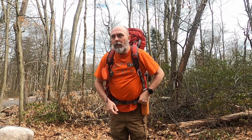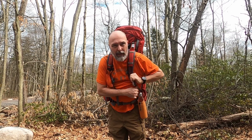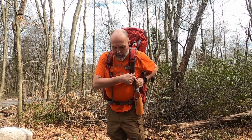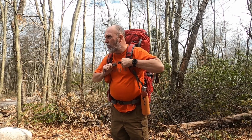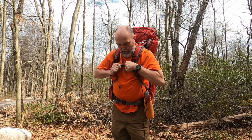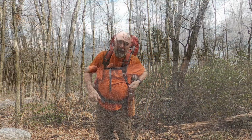This isn't a real long loop. I think with the modification I'm gonna do, it might be about 8 miles total. So I'll probably do about half of it today, and then I'm gonna come back up into this parking lot from behind the camera is where it comes up. But I'm gonna start with the road hike.